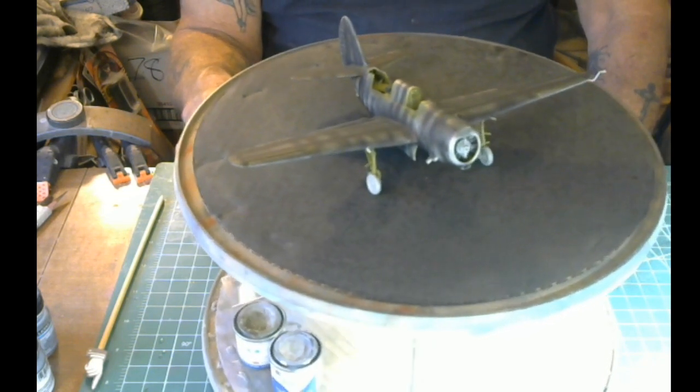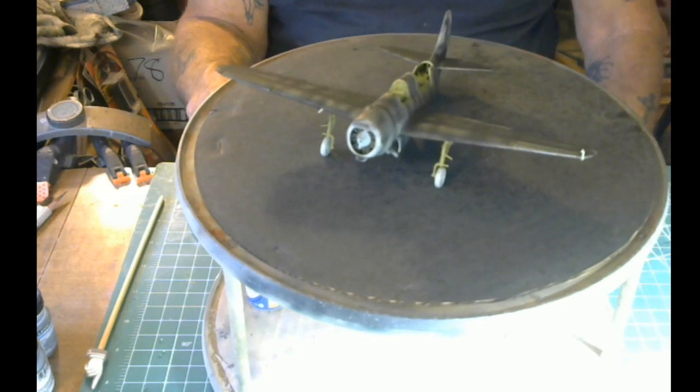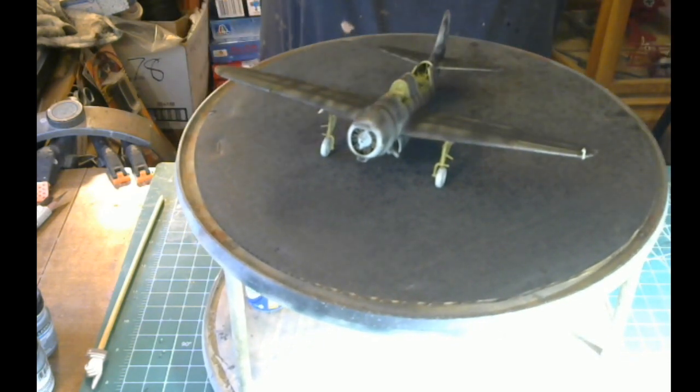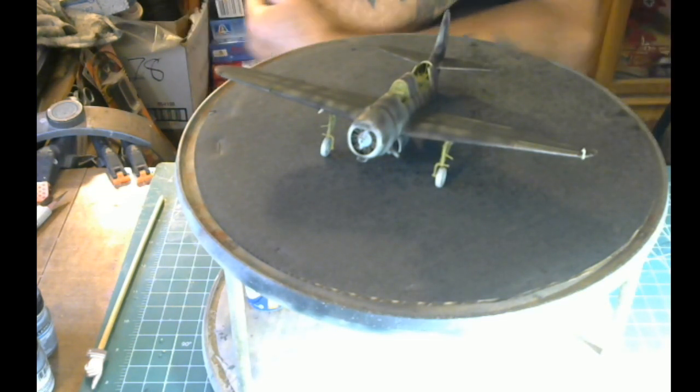Okay. This is a good kit, guys. It's Academy. I don't know how much I paid for that darn thing. I think there's a price tag on it. I got it from Space Hobby Shop. I think I took it off. I don't think it was about $30. Maybe a little less, I don't know.